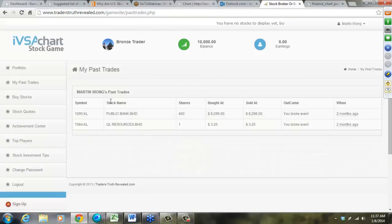All right, so this is a really good session to really see what was the price that you bought at. And there won't be any commission. So I bought it at 20 ringgit 74 cents here. I sold it at the same price.